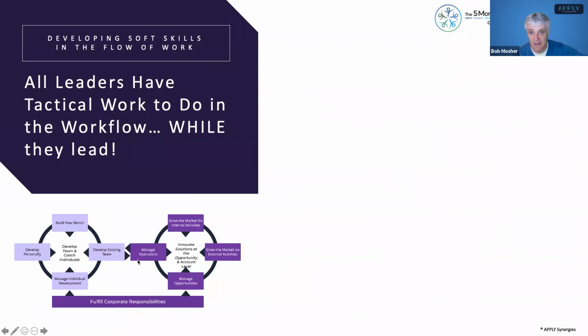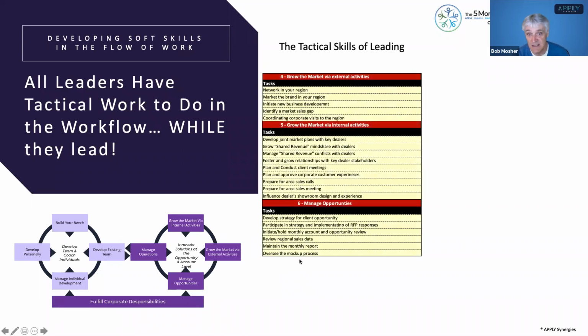So notice, I'll keep the diagram down there on the left, but I want to get into the minutia of the design. During the workflow analysis, you have to look across the whole thing, the light purple and the dark purple. And you basically ask them, what do you do in a day when you are a regional sales manager? Notice I didn't say when you're a leader. I want to know what this leader does under the job title of regional sales manager, and look what they did in the tactical side.